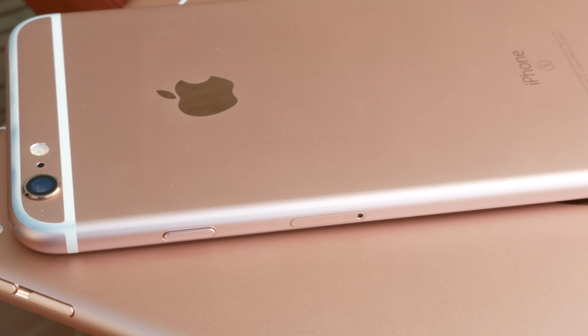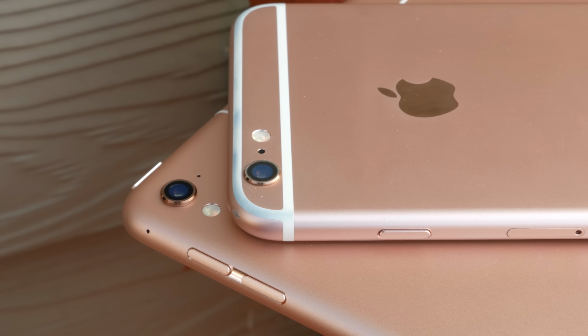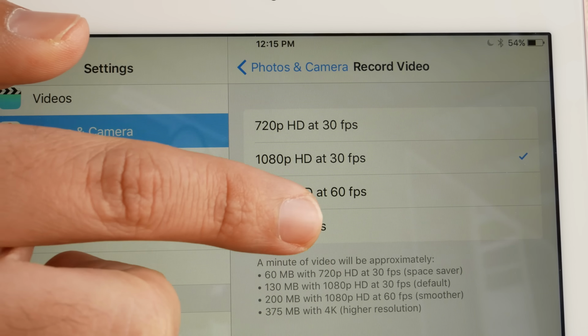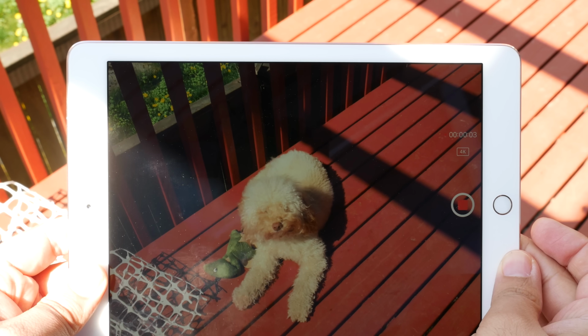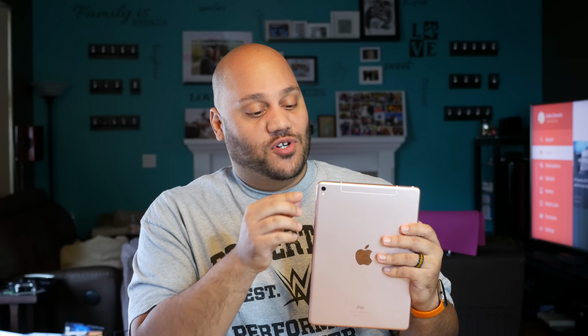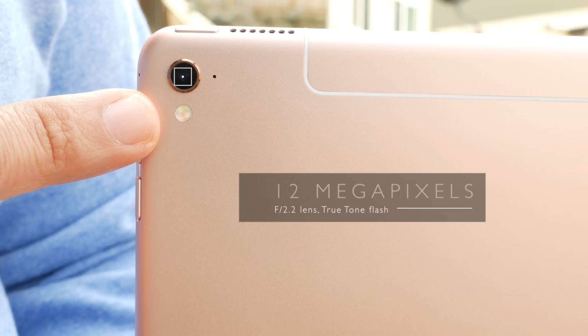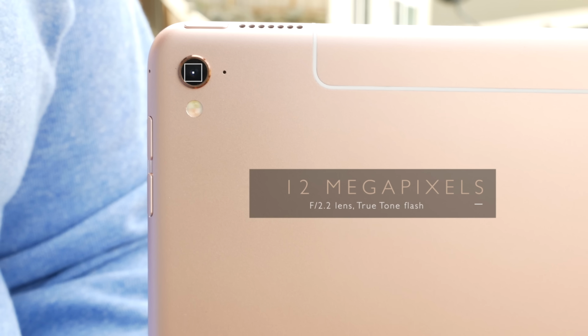For starters, it has the 12 megapixel rear camera with f2.2 lens that you'll find on the iPhone 6s. It's the first time that the current year iPad has the same camera as that year's iPhone. So what you have here is a 12 megapixel iSight camera that can capture 4K video. It also does 240 frame per second slow-mo videos and can capture live photos as well. It's also the first iPad to sport a flash, and it's a two-tone flash brought over from the iPhone 6s that matches the lighting environment and skin tones in your picture.